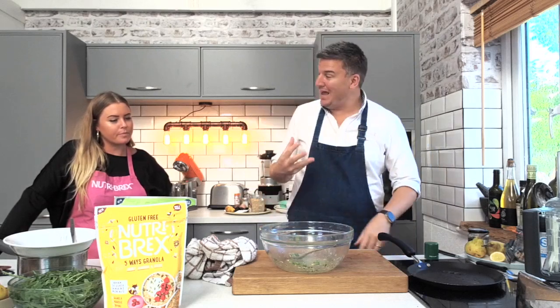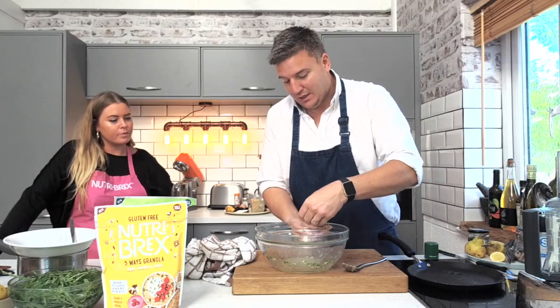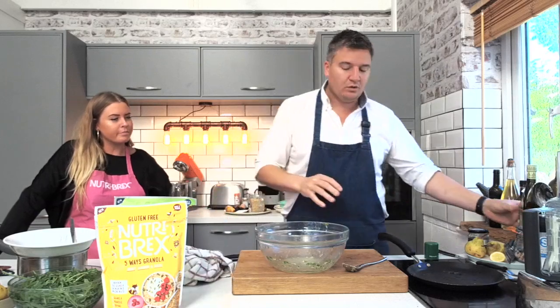We're going to pop some pears into here because they're in season at the moment. I think they work really well with walnuts, and we're going to use some peppery rocket leaf. It's just a really nice salad that works well.